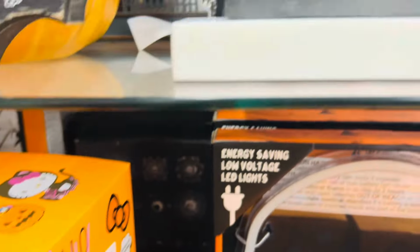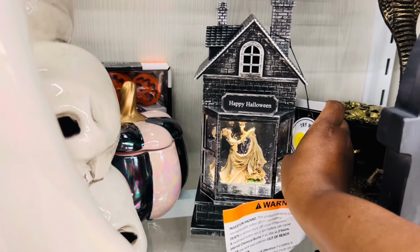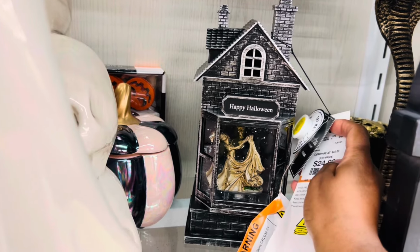Always like those decorative books. I feel like they're so easy to just put on a coffee table and be like, bam, Halloween, right?